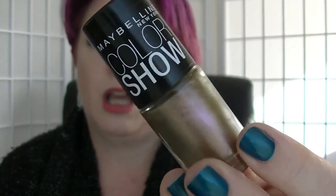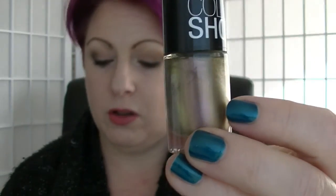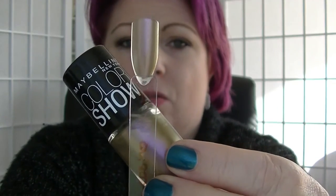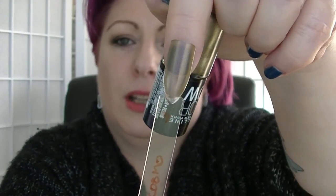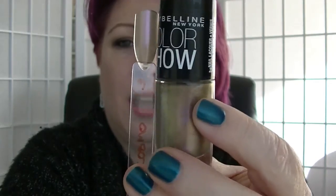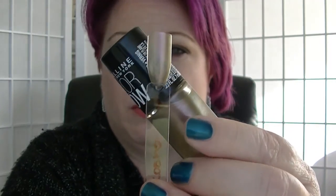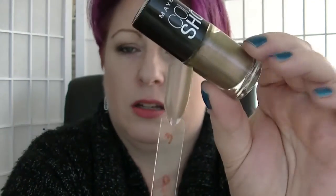Then we have another Maybelline polish. This one is called Pink Cosmos. It is one of the limited edition colour shows. It looks really interesting in the bottle. It's kind of got a bit of a duochrome going on. Again, sadly, it does not translate to the swatch and to the nail. That's 3 coats and it is still sheer as... it's completely sheer. It just doesn't pack any kind of pigment whatsoever. I'm looking to probably wear this over something else to see if I can get it to look more like it does in the bottle, because it's kind of a rosy gold in the bottle and it just doesn't translate, which is a bit disappointing.